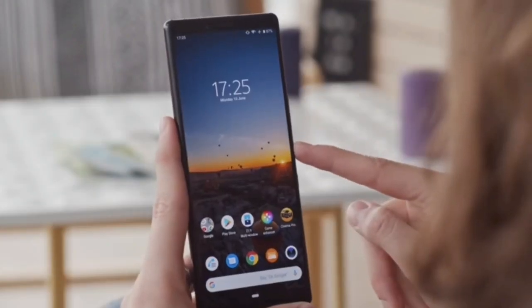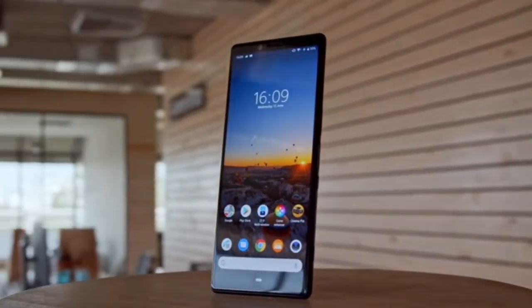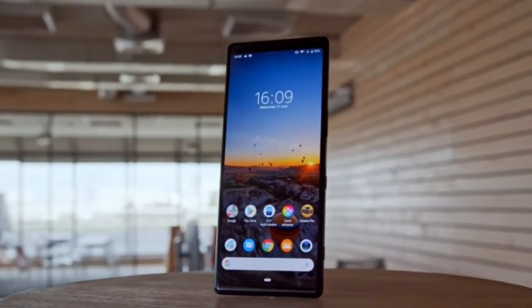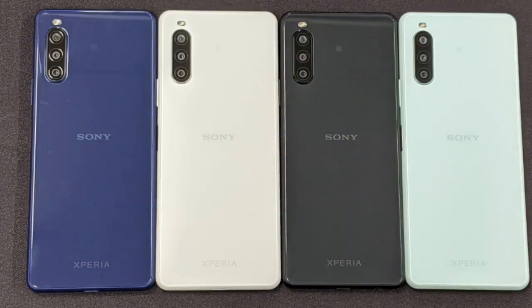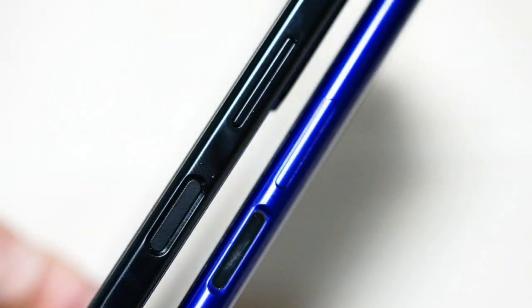Also, the smartphone is very durable. On the front and the back, it comes with Gorilla Glass 6 protection. The smartphone comes in four different colors: blue, white, black and mint. Another interesting thing, the smartphone also supports a headphone jack. The fingerprint sensor is located on the right side.